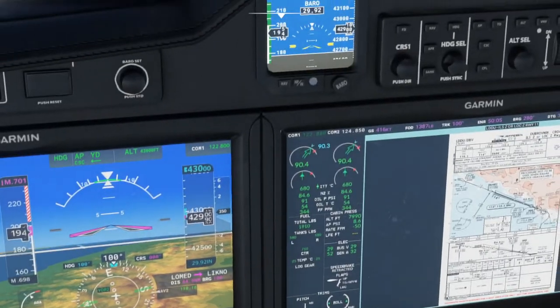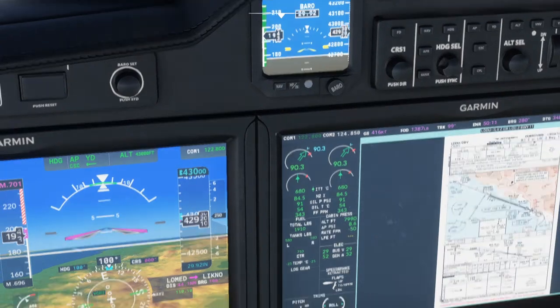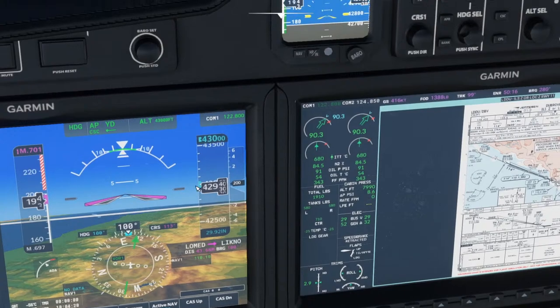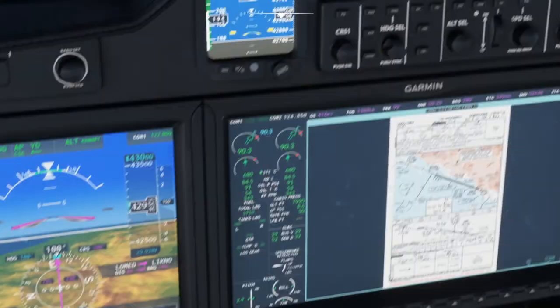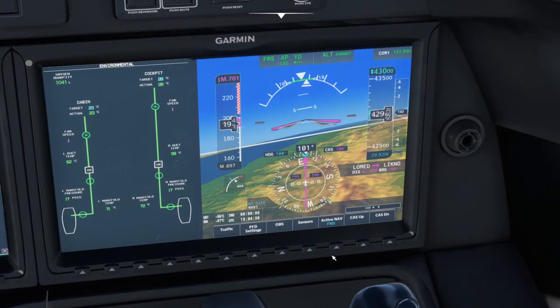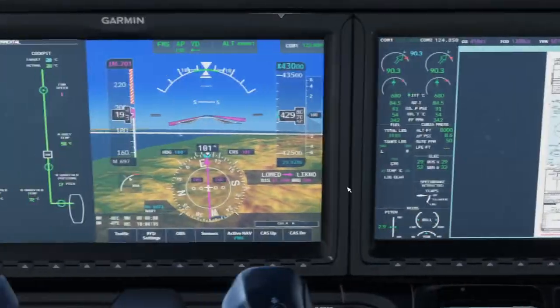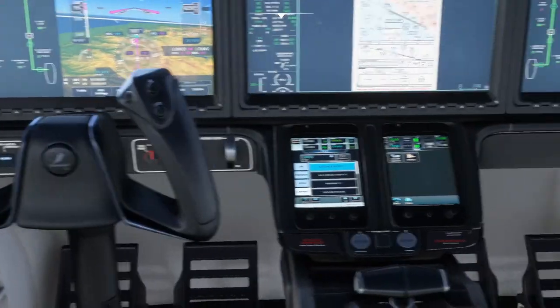Active 42. Ah, not this selector. 113, 114. Active is FMS and back to nav. Yeah, it's FMS. I'm not going to set the left one just yet, so looks good for me.